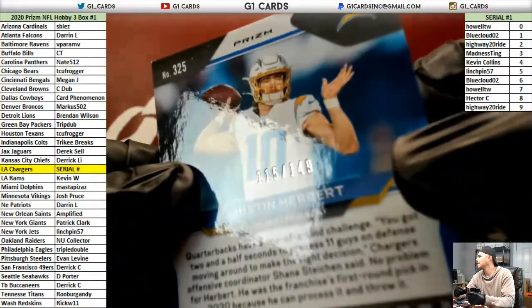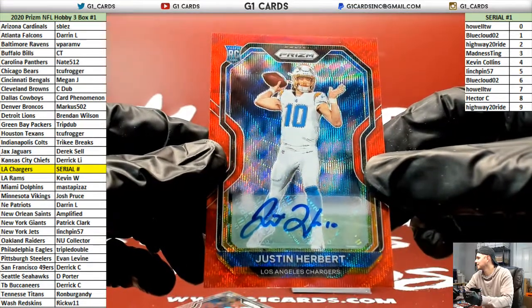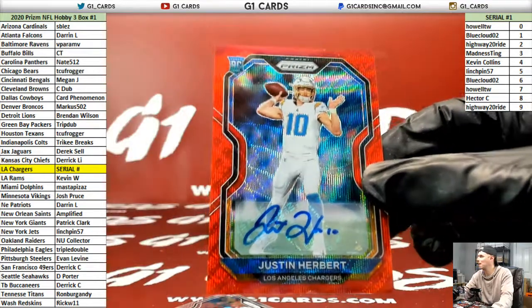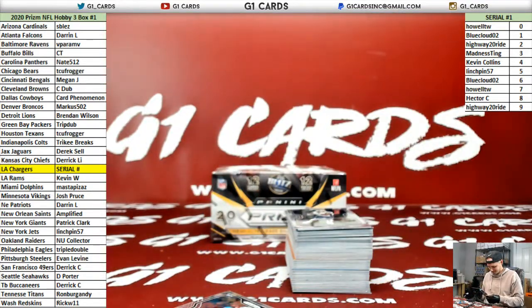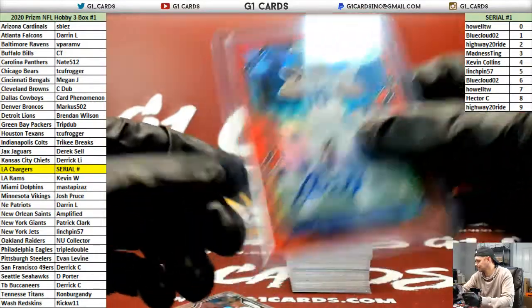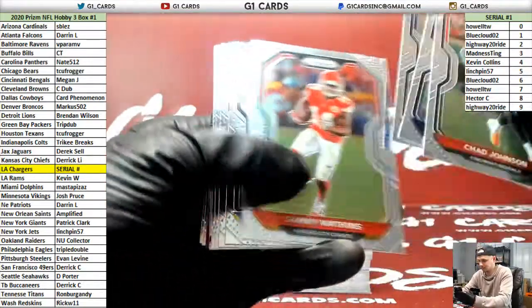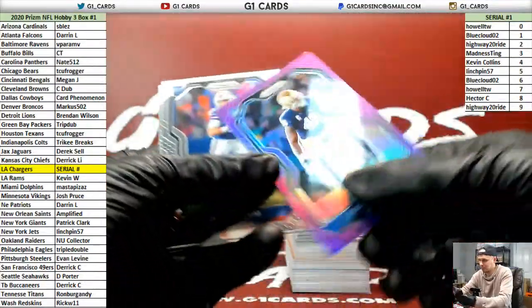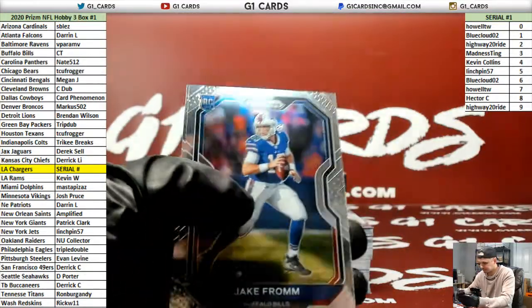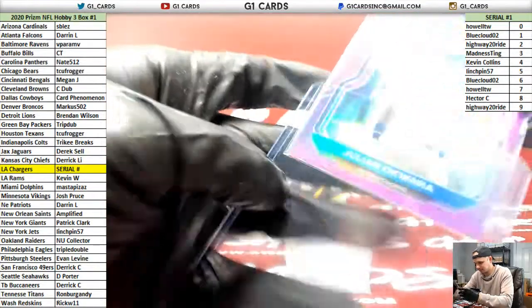It is 115. Left side, 5 is linchpin. I bet we have Tua's autograph in this too. Yeah, Prizm's not even about the autographs. Definitely a nice start. Josh Kelly goes to the six. Chase Young, rookie. Julian Okwara for the Lions. I'd say we're off to a pretty damn good start.